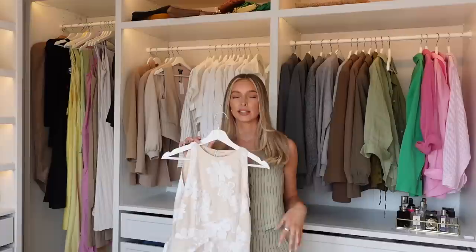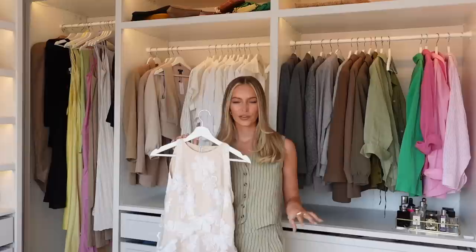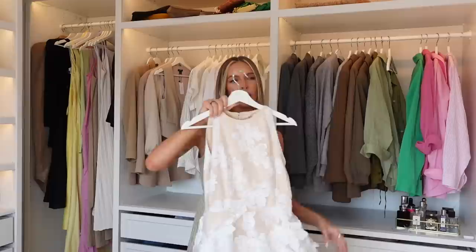I wore this green dress last year, and it was from Revolve, and the dress itself was nice. I didn't feel like it was very Ascot, and I felt quite uncomfortable in it throughout the day. I think it had a thigh leg split in it. I just feel like it would have been better for more of an evening wear dress. And yeah, I really wasn't a fan of it, but I thought this would be so lovely.